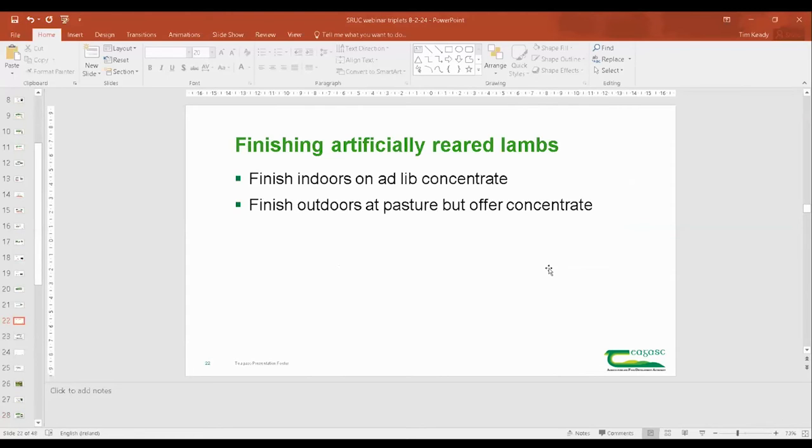Finish them indoors on ad lib concentrate. It means that you need to bed a shed or else you have slats. And it also means that there's a high requirement for concentrate. Or you can finish them outdoors at pasture. And if you decide to do that, it is vital that you maintain them on concentrate. I would be talking about feeding about 0.8 or 1 kilo of concentrate per lamb per day when they're at pasture up till about 14 to 15 weeks of age.